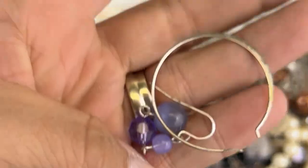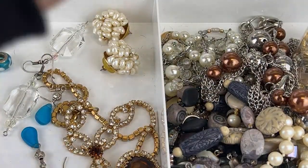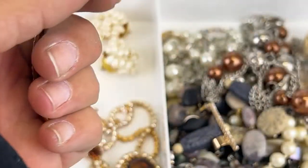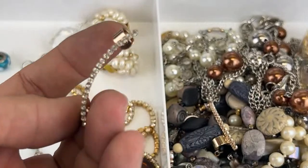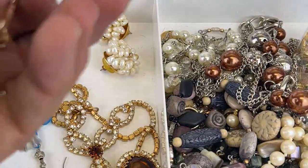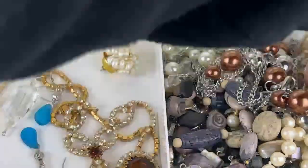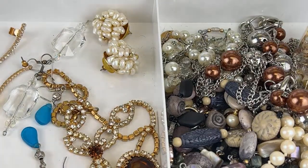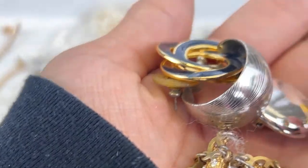First off, this might be silver, so put that there. But these are like the cuffs that go up your ear. So I like these. I'll probably keep these. I have to go get some of my holes re-pierced. I haven't had earrings in them in so long that they have closed up. These are all just junkers.